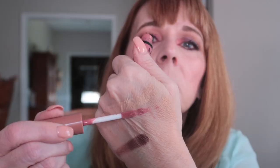I go on Amazon and I wait to see which shade is on sale. Sometimes one shade will be $3 and one shade will be $6. I'll pick up the one that's two-something or three-something and I'll just grab it and put it in my cart. I like to always have these. I have like every shade. They're not sticky. They feel so good on my lips. They have a shade for everybody and they're so affordable.